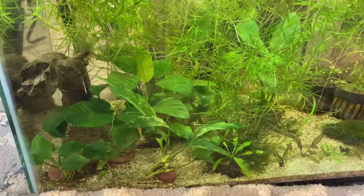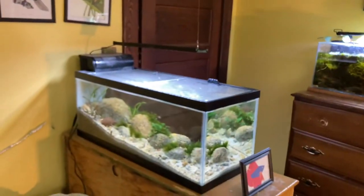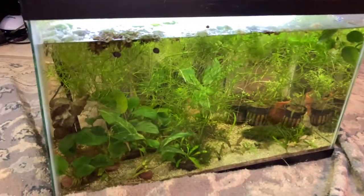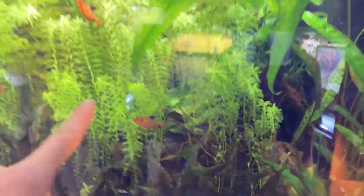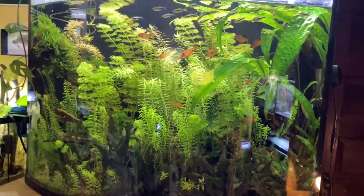I've got quite a bit down here and some in my quarantine tank, all from my old 20-gallon longscape, which is now the Hillstream tank. So probably fill in that gap with some Anubias, kind of fill in this empty space right here, and then really hack back all these stem plants. That's what they need. They need a good trim back and replant.